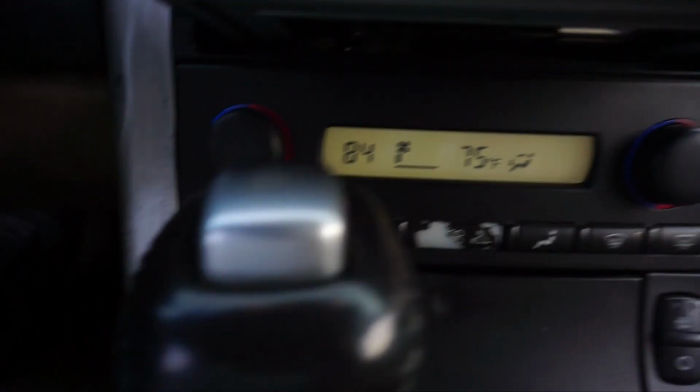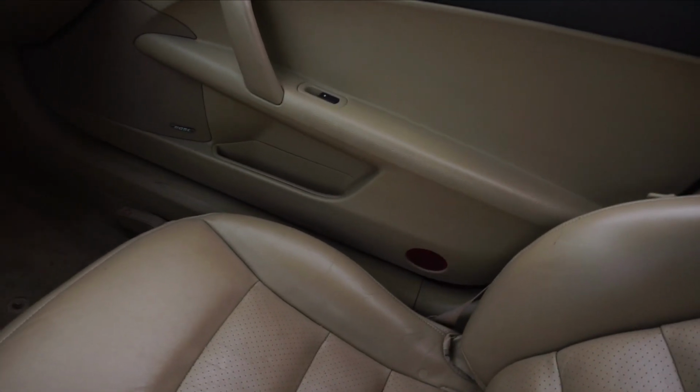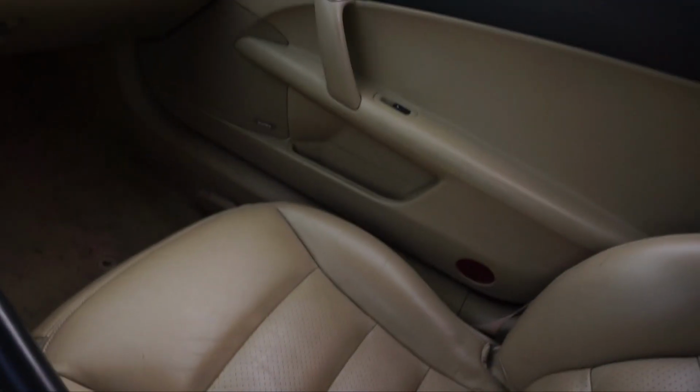And you come down here, this is all your temperature, your gauges, and the rest of that. They came with leather seats. I like the leather in here. I like a tan leather. Pretty cool. I like it. And then back there is obviously your trunk. It's not much space back there, but it's fine.